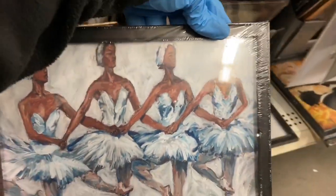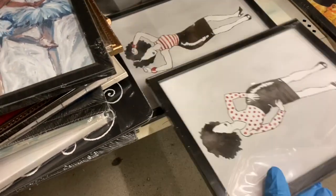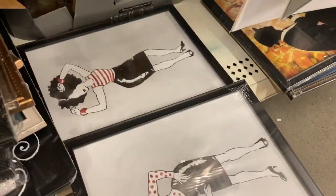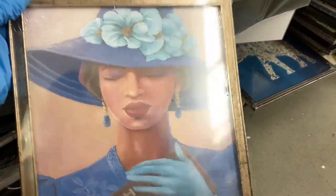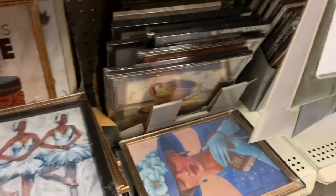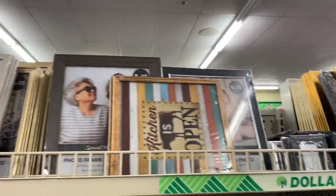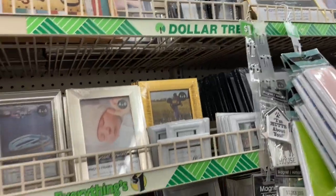So they have this one here. Guys, look at that. They have this one and then that one. Isn't that nice? I would love to do one whole area wall with these. And then they have this elephant one. I think I'll get that for my daughter. Let's just scan these through to see.